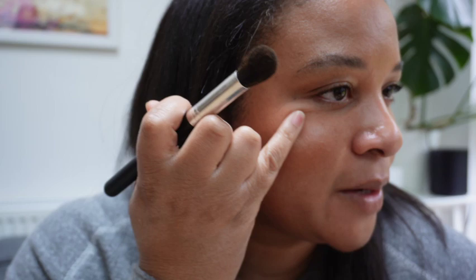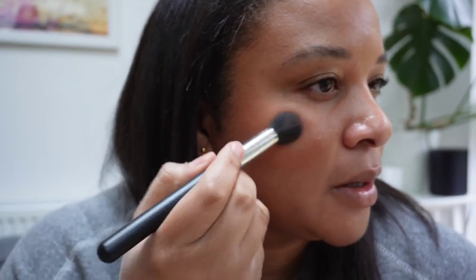It does leave a bit of colour behind as well, and it works really well with the Virtue blush that I've already put on. But I think that leaves a really pretty glow on the skin too. Bring it a bit closer still. Yeah, that's a nice subtle glow on the skin as well. I really like that one. So I think I'm going to have to play with this a bit more.